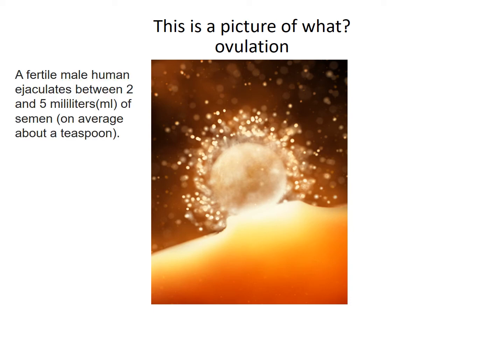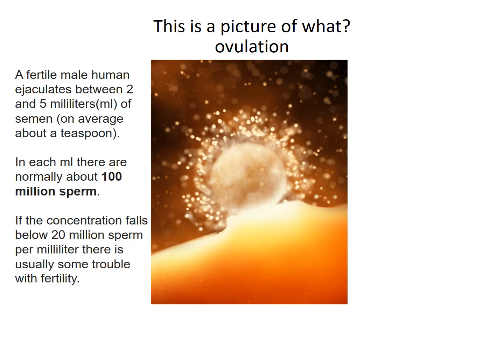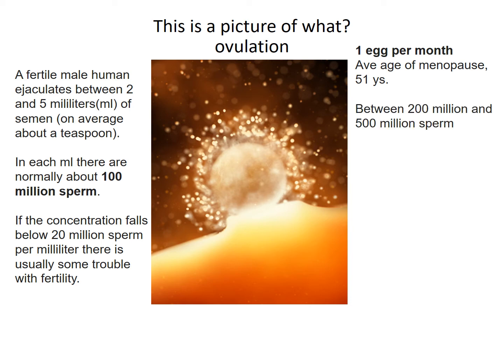A fertile male, when he ejaculates, can release between 2 and 5 milliliters of semen. Each milliliter normally has about 100 million sperm. If the concentration falls below 20 million, there's usually some trouble with fertility. While the male is producing millions of sperm, the female is producing normally 1 egg per month. This goes on till about 51. That's the average in the United States for menopause, but it could be in the 40s, it could be in the later 50s. So each time that she releases 1 egg, there's between 200 million and 500 million sperm trying to be the one that enters that egg and fertilizes it.